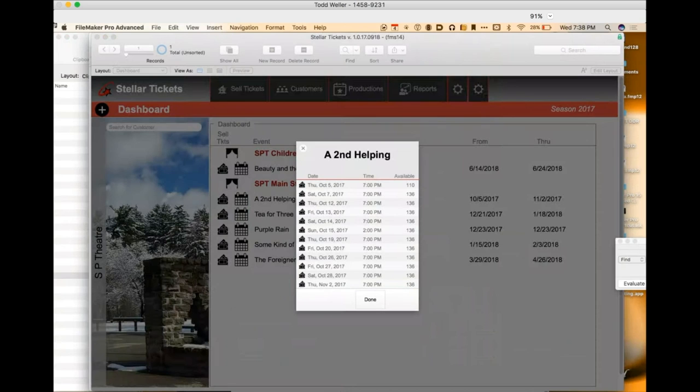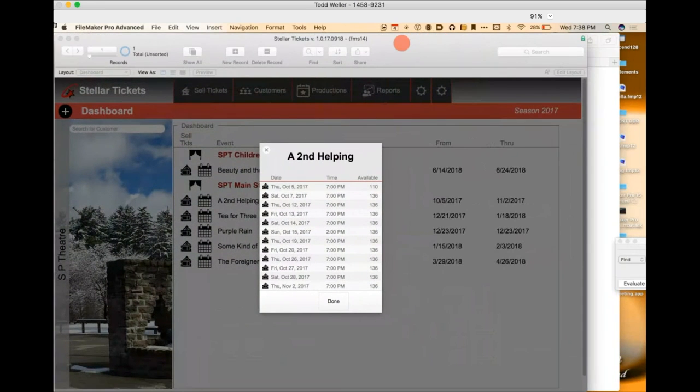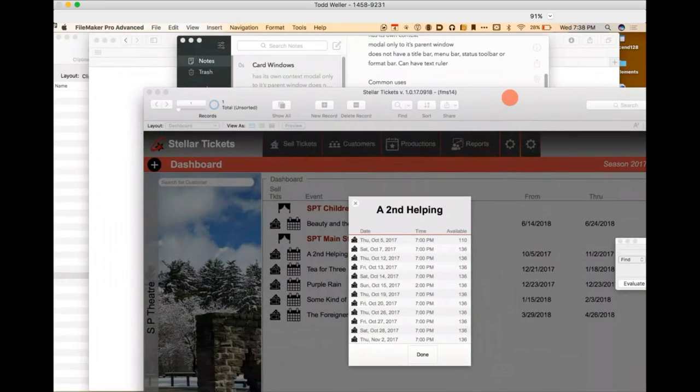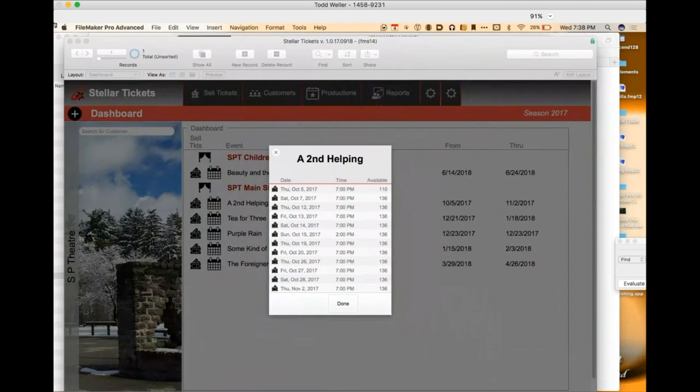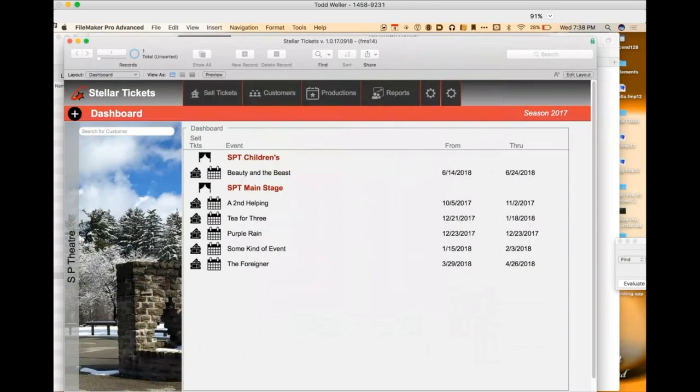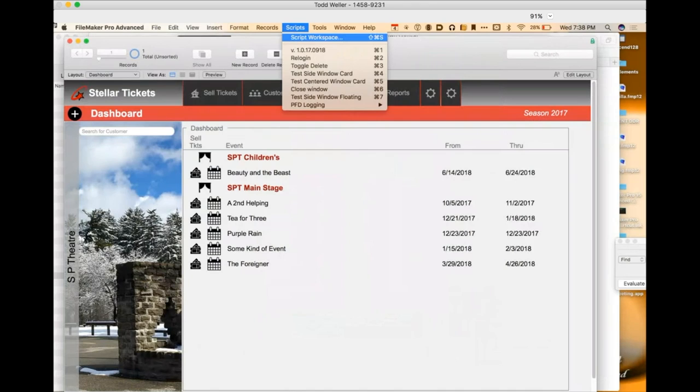And if I move the window around, it doesn't jump very quickly, but yeah, the card window is modal with that. And clicking outside doesn't do anything, but I do have a close box on that. One thing you can do, so let's see.